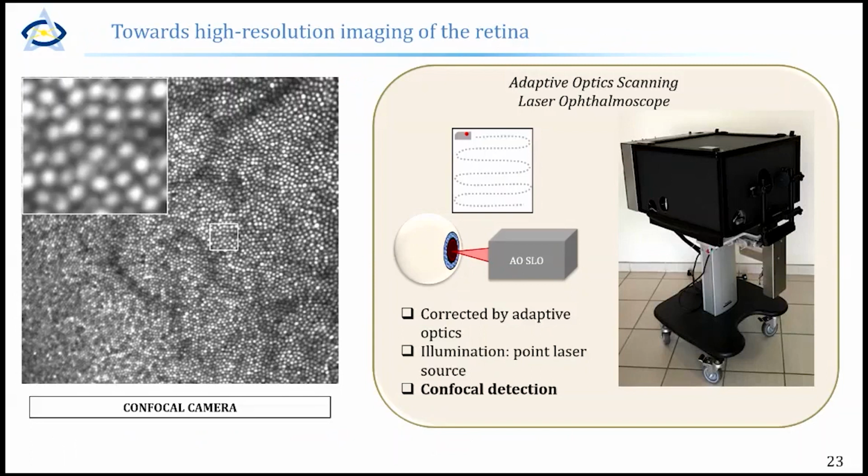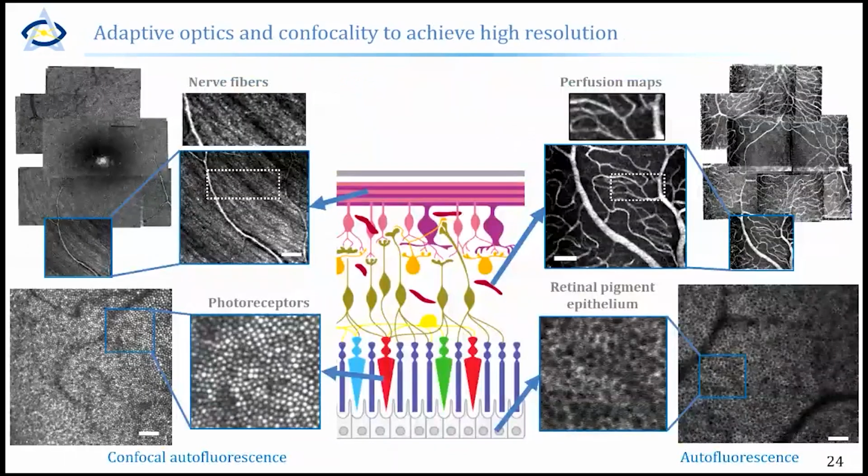And because of the confocal detection, we are able to filter out all the out of focus light. And so we have very highly contrasted layers that are highly reflective. So here, for instance, we can see the fiber bundles of the retina. We can see the photoreceptors, the different capillaries, but we can also implement other modalities, for instance, confocal autofluorescence, where we can see the RPE.